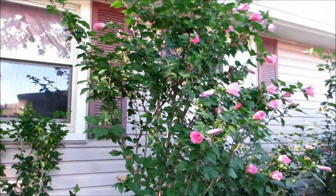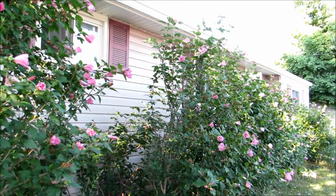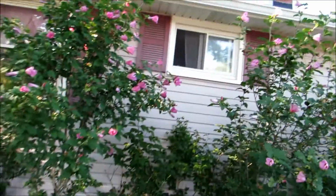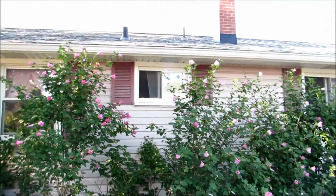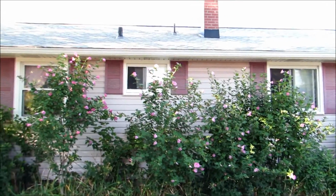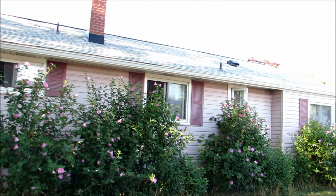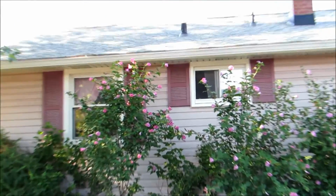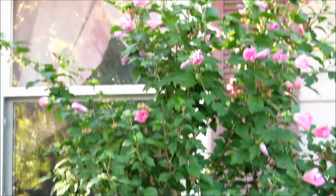How they look all along back of the house. Just gonna step back so you could see them even better. You could see all of them maybe. There's that one.